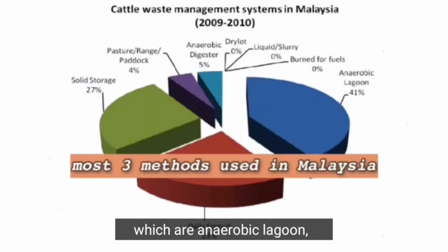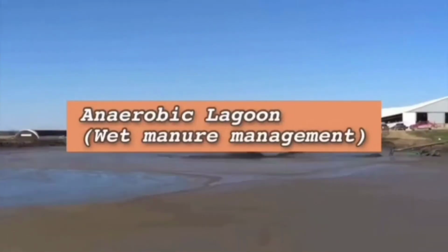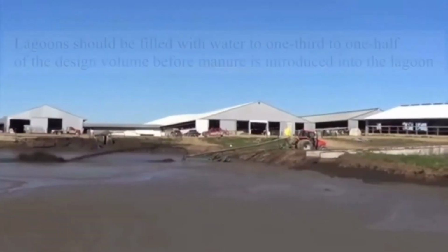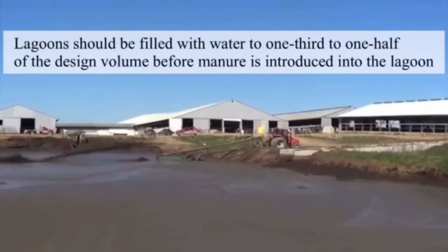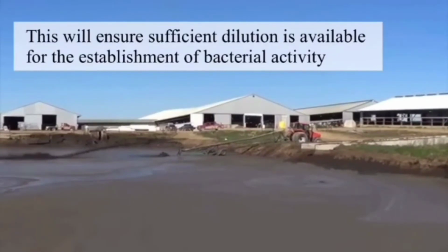In Malaysia, there are 3 most used methods, which are anaerobic lagoon, solid storage, and daily spread. In anaerobic lagoon, the manure becomes partially liquefied and stabilized by bacterial action. Lagoon should be filled with water to 1/3 to 1/2 of the designed volume before manure is introduced into the lagoon. This will ensure sufficient dilution is available for the establishment of bacterial activity.